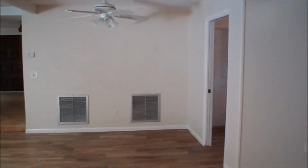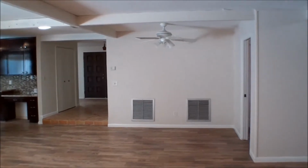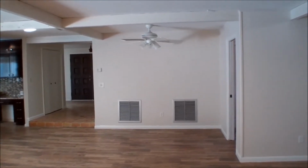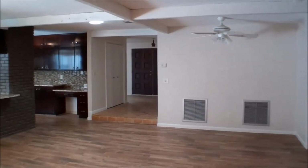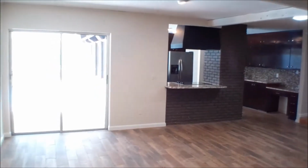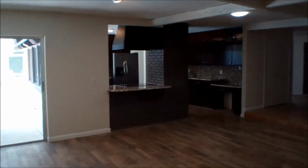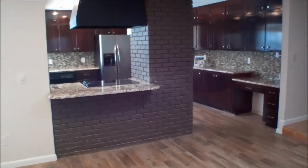And now let me work my way back this way so I can show you that there's a dining area in the living space, which is not the same as the formal dining. So there are actually, I'd call it an informal and a formal dining area. We have this great slider out to the pool that we'll go through in a few minutes. But first I'd like to show you the kitchen that I mentioned just a minute ago.